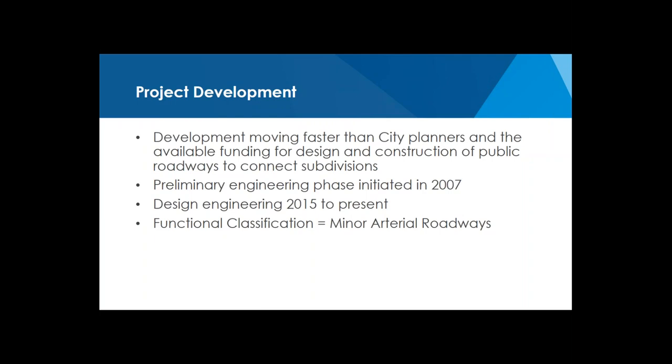So as I mentioned, the development was moving a little faster than the city planners could basically keep up with, and more importantly, than there was available funding to build the infrastructure to go along with the development. The city did initiate preliminary engineering in 2007. That process did take a while. However, we were able to get design approval, and design engineering began in 2015. One thing I wanted to point out was the functional classification of both roadways as minor arterial roadways.